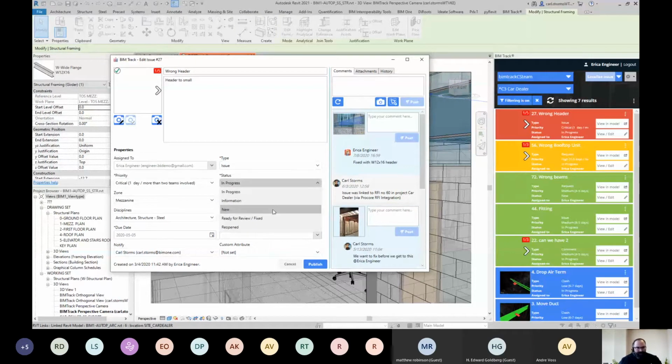Now you'll notice that I do not have access as the engineer to close this issue. And this is a workflow that we always recommend. So what we do is we keep that closed status only for the BIM manager, the VDC manager, the project coordinator. We only have a couple people that can do that. And we do that for a couple reasons.